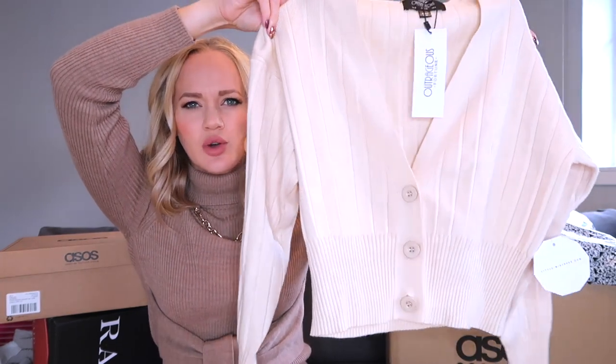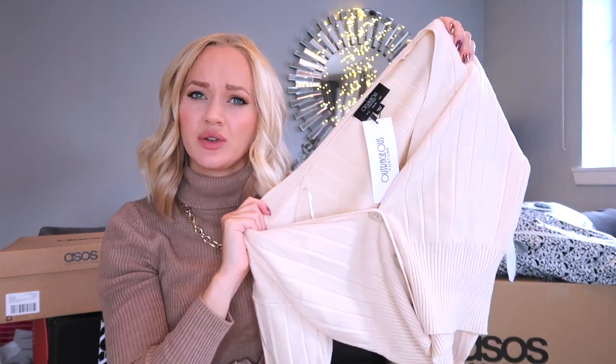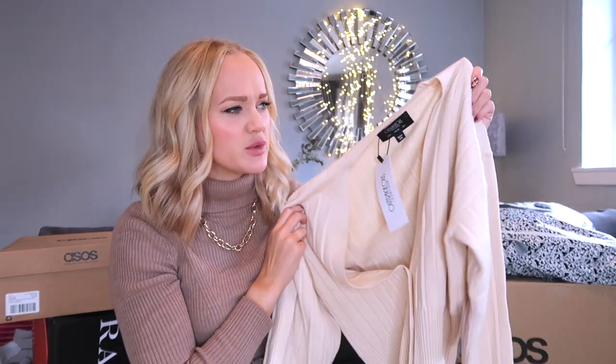Okay, so what autumn winter haul would be complete without a cardigan? Not 100% cropped, not 100% granddad style. It's somewhere in between, and everyone wears them with one shoulder off. I've always been a bit skeptical about these because I think they're very boxy, they're not very fitted, and normally I gravitate towards more fitted things.